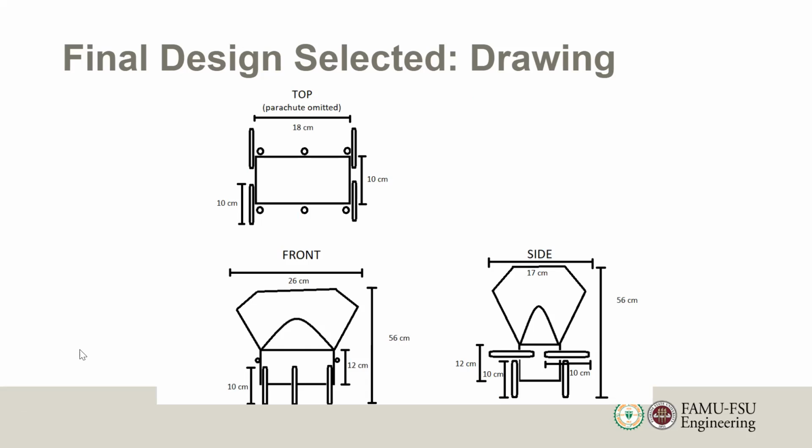So if you look at the top view, we removed the parachute so you can actually see it. The base of the lander was 18 centimeters wide and 10 centimeters in depth. And then if you look at the side view, you can see the horizontal straws that we placed just for impact, which we will explain later.